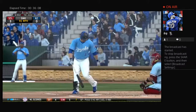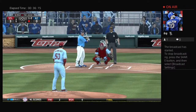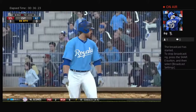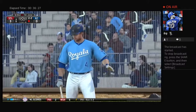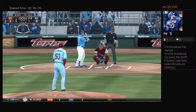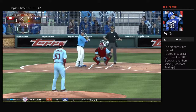Oh, looked like he was towing an anchor there, 1-2. Doing a good job right there of tying him up inside. Got in on his hands that time before he could get that barrel through the zone. Cut fastball misses, 2-2. And he just does manage to fight this one off as it's fouled away.